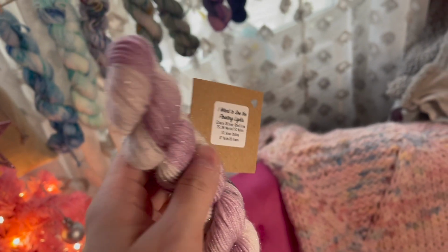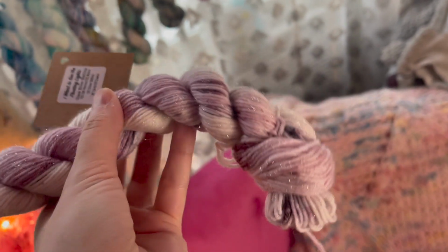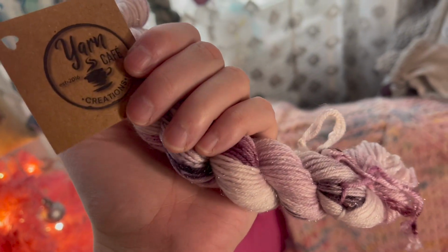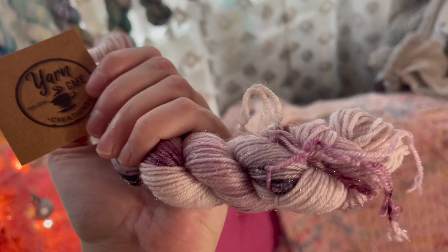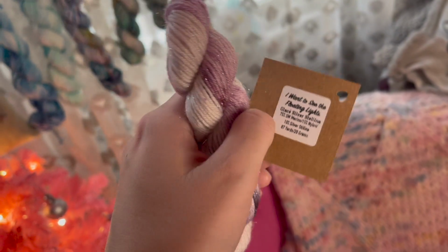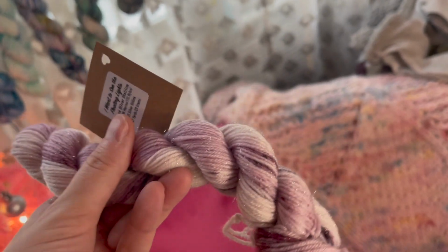Then this color from my Yarn Cafe Creations Disney Princess calendar is also in the pink and purple range. I swear these dyers all got together and planned their calendars to coordinate this year, because this is in a similar vein as the other yarn that we got today, but I absolutely love it.